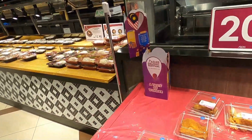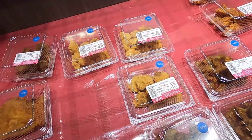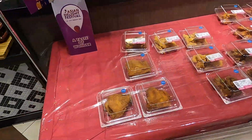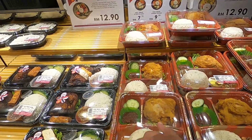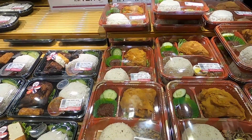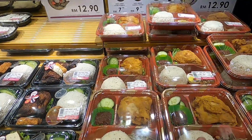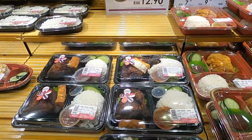Let's see, what do they have over here? Some pieces of chicken. They have these chicken poppers, 4.84 ringgit, which is a little bit above $1. See these. So you get rice, chicken, sambal. This is nasi lemak, ayam goreng, which is like the famous dish here in Malaysia. You get that for 8 ringgit, which is less than $2. It's not a bad deal.